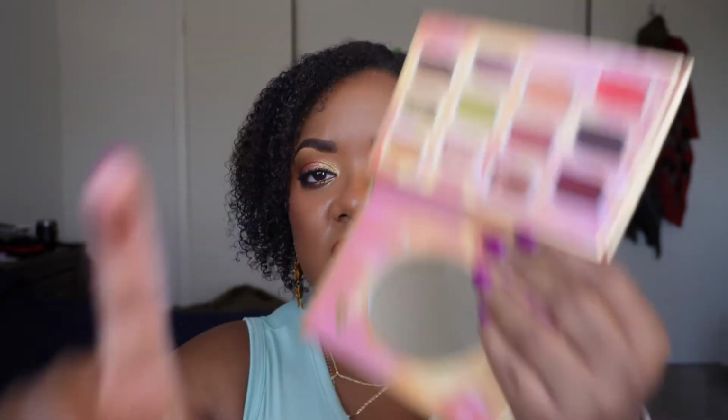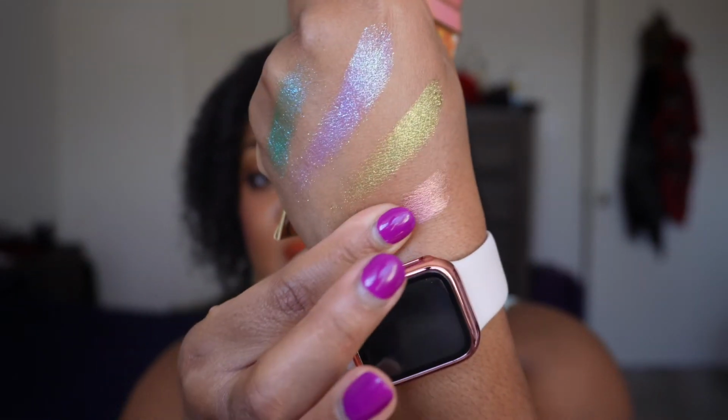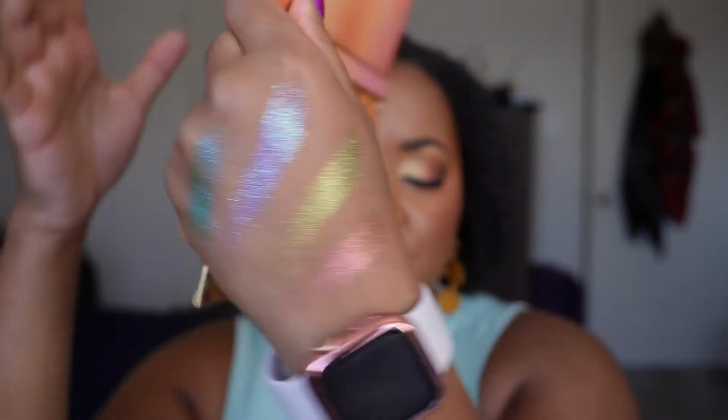What I did today was kind of mix the red and the green together to get this look, which looks a little bit more orange if I'm being honest, but I'm not mad at it. And it does have this really, really beautiful duochrome shade in this palette that is like a mix of red and green. That's actually stunning.